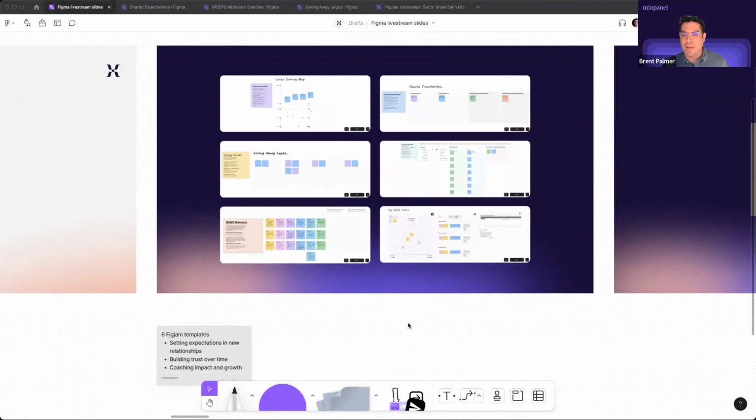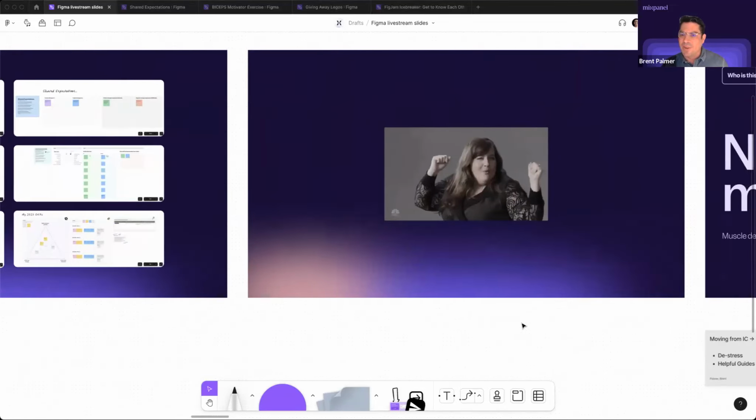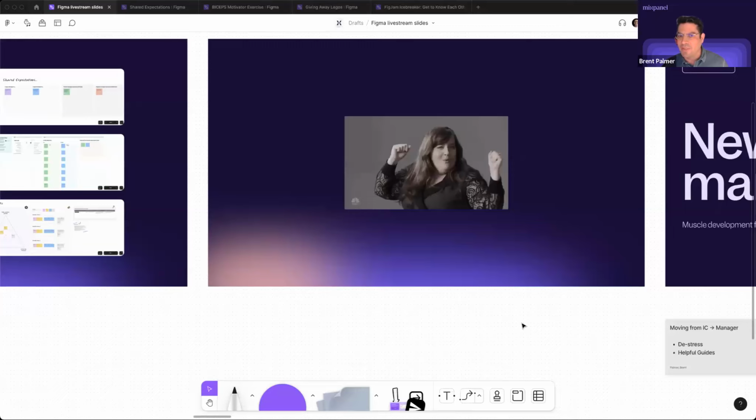So we have 6 templates right now within FigJam that we leverage here and there. Today we'll cover 3, and they're sequential. The first one will be about setting expectations in new relationships and how you do that during a one-on-one. The second one is more later. So if you want to get deeper in building trust, understanding what motivators and core beliefs are between the two of you. And the third one will be around coaching for impact, closer towards a performance review, really about delegation. And all these tools are designed to help you and your team feel good and have a good time.